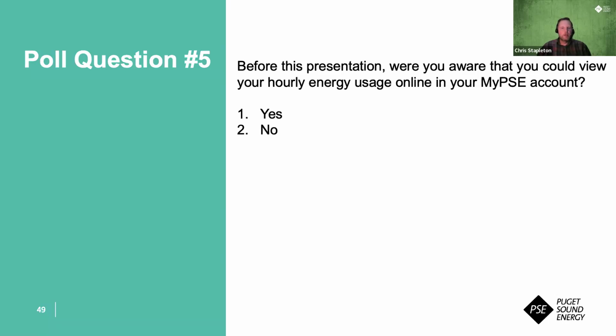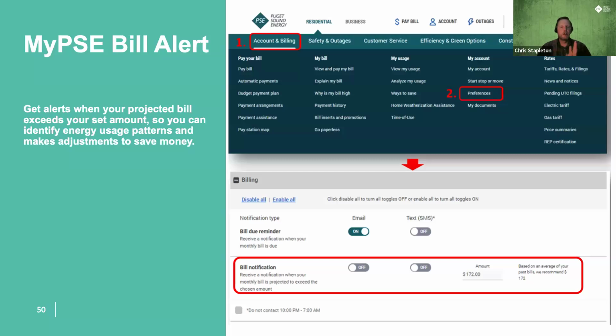All right, and we'll go on. There's one other tool that I think is very helpful for everyone to be proactive about their energy usage, and that's what's called our MyPSE Bill Alert. This is also available through your online account. You log into your online account, you go to your preferences section as referenced here.